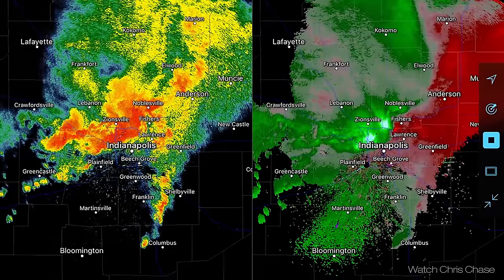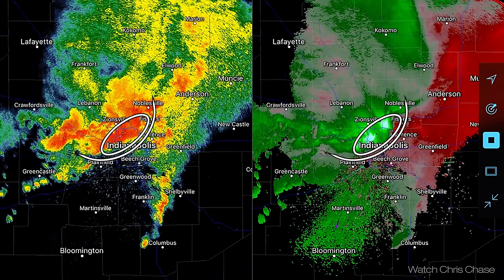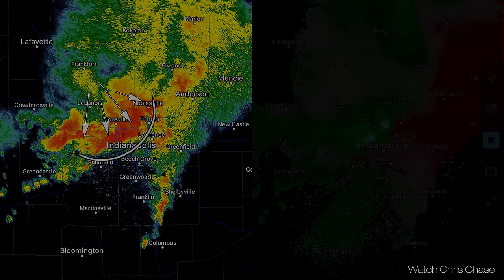The Indianapolis storm is a good example of a severe storm feature that's usually pretty easy to identify on radar. The bowing line segment, or bow echo for short. When a line of storms starts to form that forward bulge, winds are often very strong, especially at the front of the bow. Even without a velocity radar product, these bow echoes usually show up very well on reflectivity radar, because the wind gusts are literally pushing the rain forward along that leading edge. This is the kind of wind that produces straight-line wind damage.